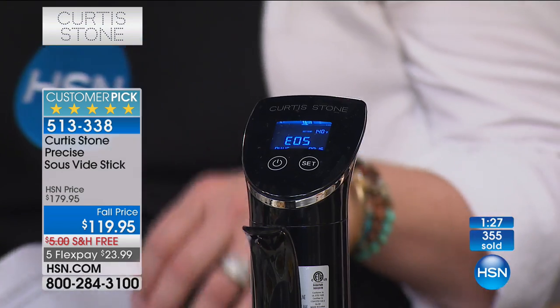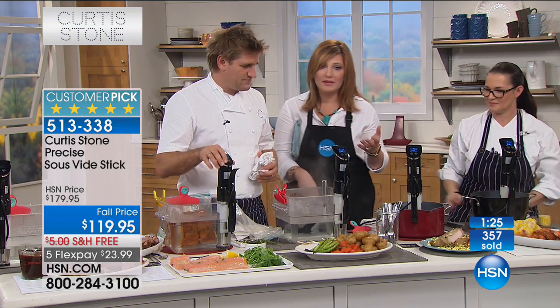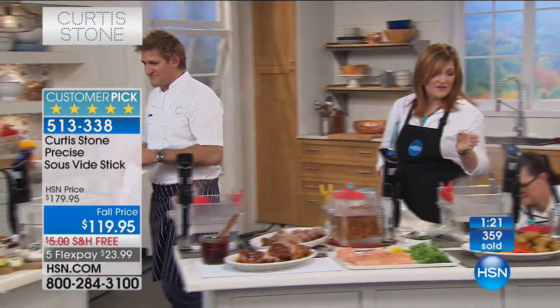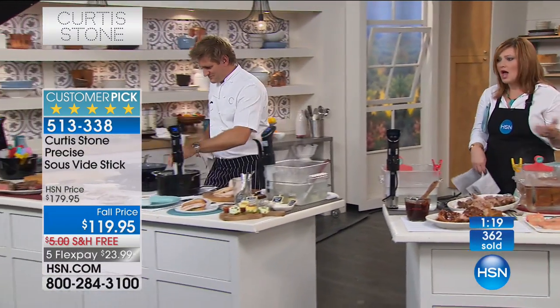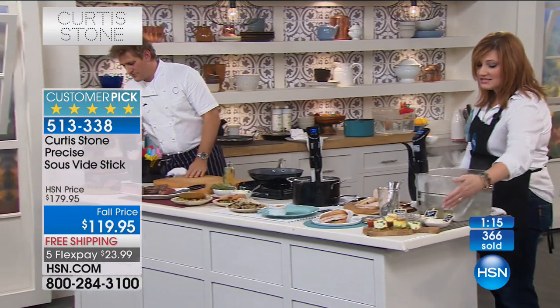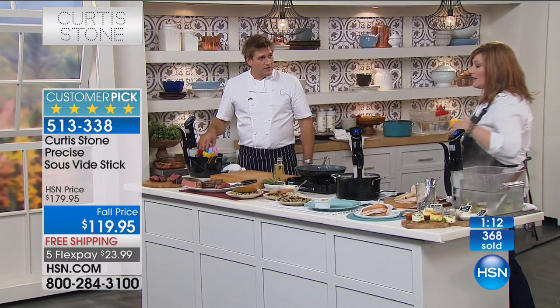And think about it. You want to really floor your guest, your company, when they come over. You serve them salmon, filet, ribs, any of these veggies, scallops, fish. Look at these eggs that he did. If you do any kind of canning, this is fantastic as well. Well, you will be that rock star.